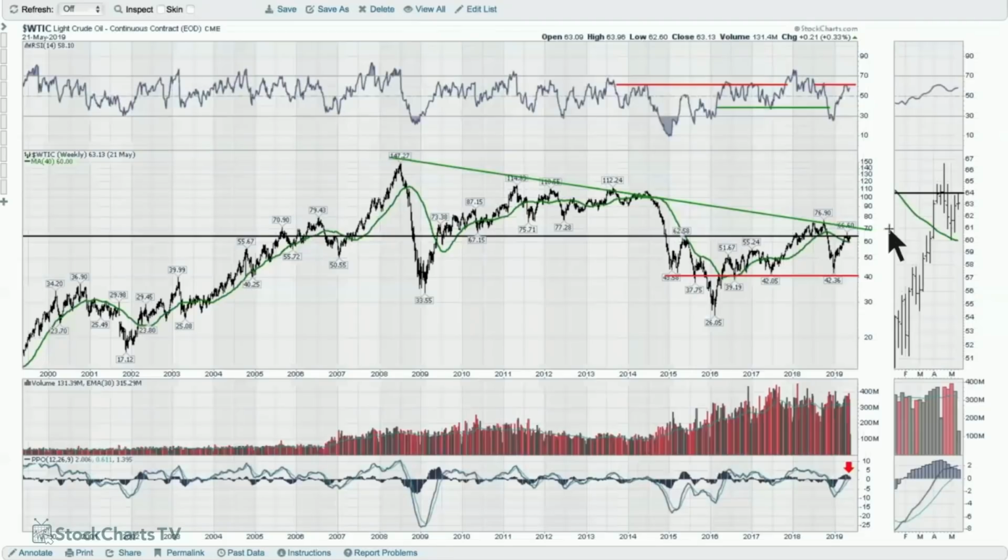The other day I looked at XOP and OIH, and those ETFs are just off so much. So considering that the oil market's still been trying to rally, those stocks just haven't been able to get going.